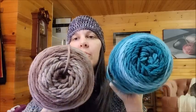I got some more Red Heart Ombre. They had all their ombre colors. This had so much yarn on sale, but like I said, I only got 2 other yarns after, 2 varieties, but different colors in them after this one. So the Red Heart Ombre, you guys might be pretty familiar with that. I got these 2 colors this time around.